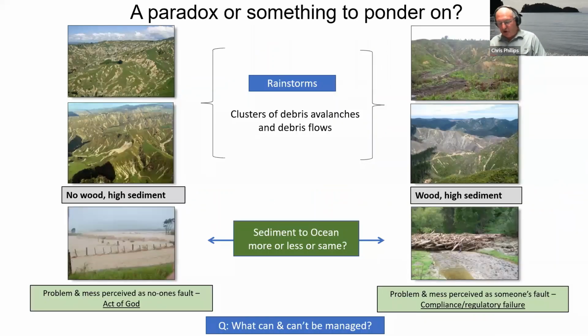Now, a bit of a diversion, but something I'd like you to ponder on. Here we have similar situations in terms of landscape response between grass slopes on the left and recently harvested plantation slopes on the right, and the likely contribution of sediment in a big storm to the coast from both land uses is likely to be pretty similar. But the way in which society or the public sees these two situations often tends to be really different.